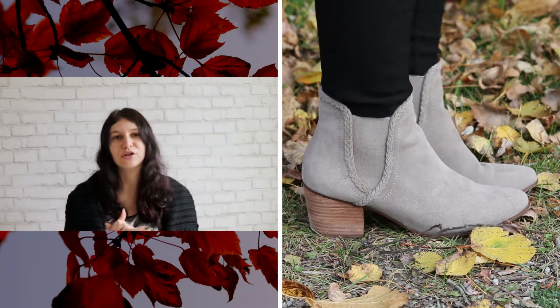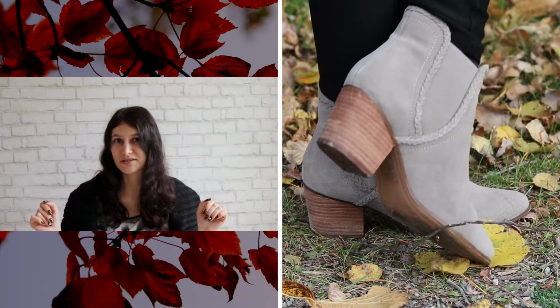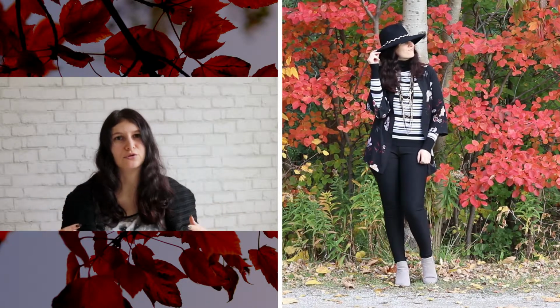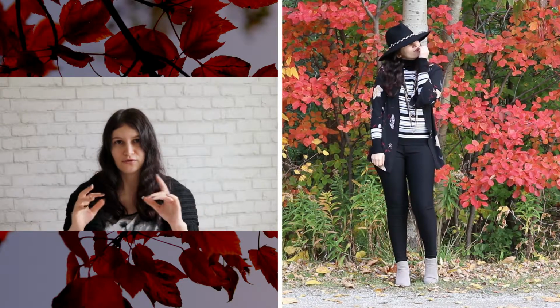In this case, I'm layering my kimono over a striped top, a bit of a mix of prints in this outfit, but the top is fairly neutral, you know, gray, white, black. So I thought that it still worked with the dark floral print.